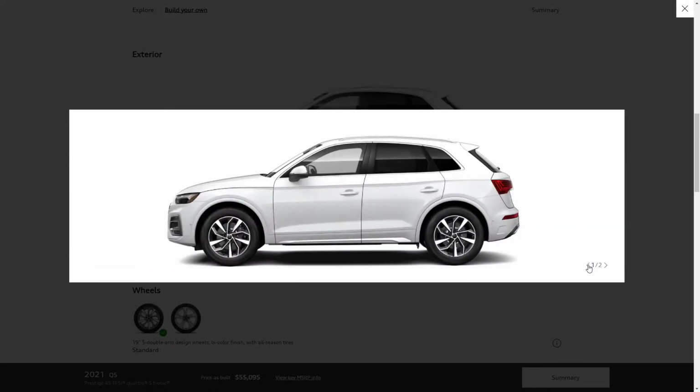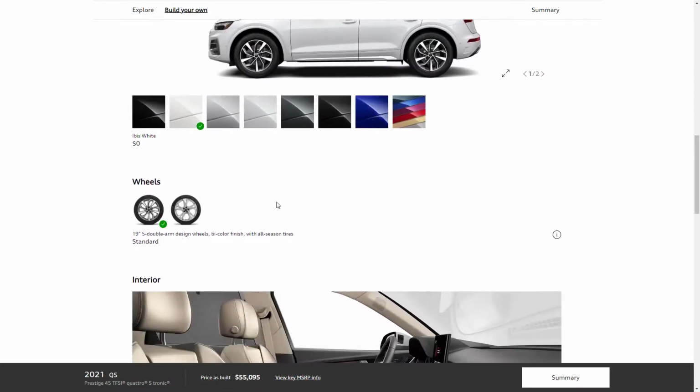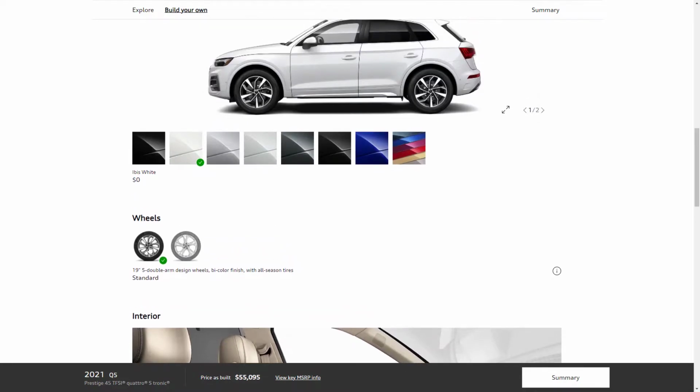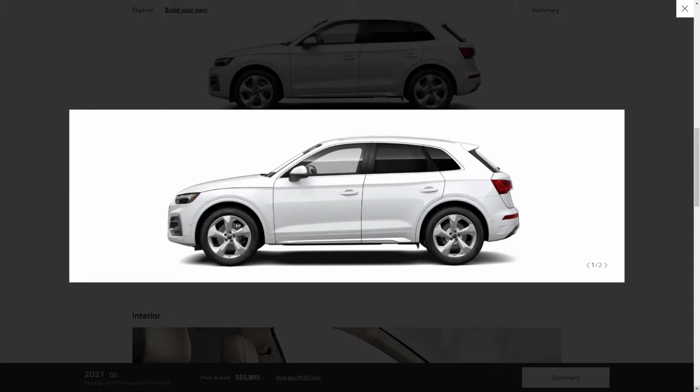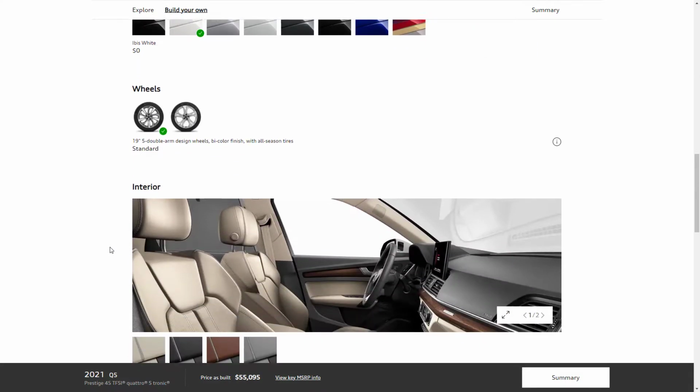Let's move back, take a look at this other slide. Yeah, I think we'll just stick with the ibis white. It's a no-cost color option. As far as the wheels are concerned, these 19-inch wheels are your standard wheels. Then we've got these 20-inch wheels. They call it the 5-arm design. They're silver wheels. They're $800. Let's throw these on the vehicle, see what they look like. Well, there's a shot of those wheels. I don't necessarily think they look any better, and since I don't think those wheels look any better, we'll just go back to the 19-inch wheels.